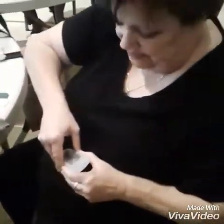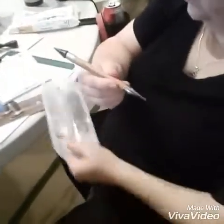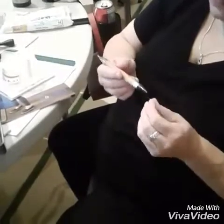This isn't something I sell. My mom bought it for us. It's called a crystal pana. And what you do is when you have jewels or diamonds, it's got a little wax end. You just touch the jewel and put it right into place. And it sticks and it stays.